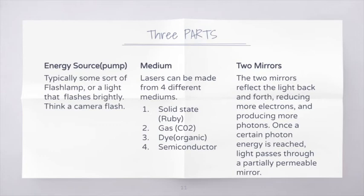This medium can be made up of several different things. They can be solid state, think a ruby like the very first laser. They can be made of gas, something as simple as carbon dioxide or xenon. They can be made of dye, organic dye, or semiconductors, right?